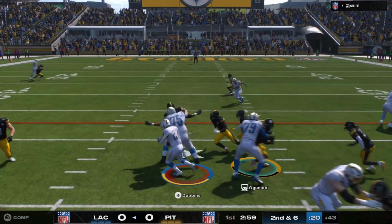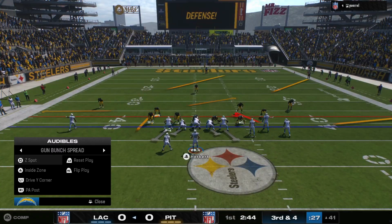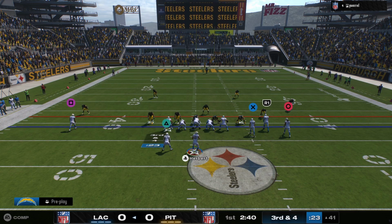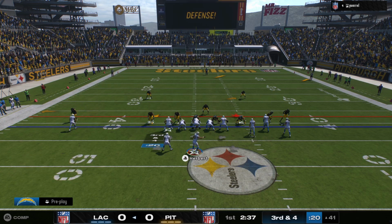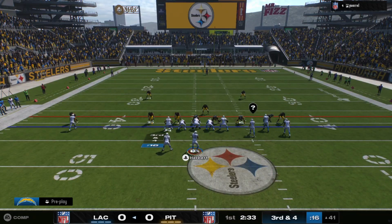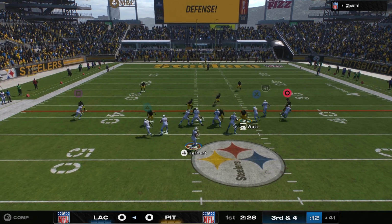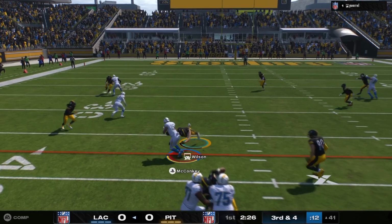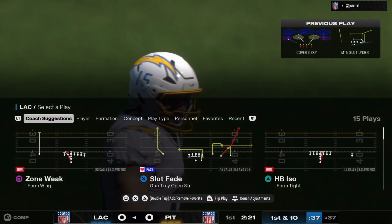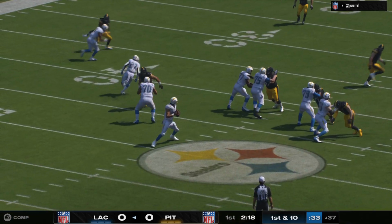Dobbins running out of the gun. And some good tackling there as he stopped up at about the 41. This now a 3rd and 4. Out of the gun, Herbert. Over the middle and caught by McConkey. And he is going to have the Chargers first down, although it doesn't appear to be by much. He needed 4, and he got 4 on 3rd down.